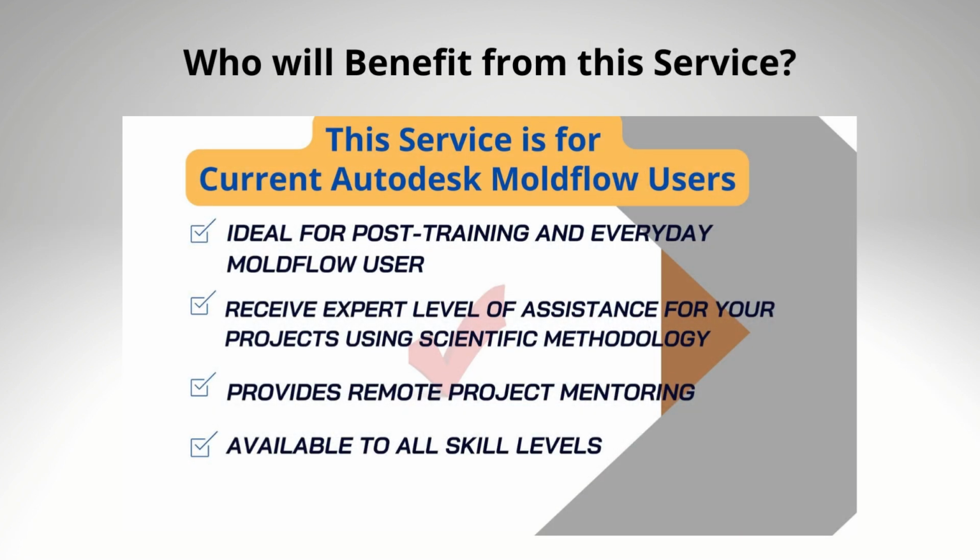This service is for current Autodesk Moldflow users. Ideal for post-training and the everyday Moldflow user. Receive expert level of assistance for your projects utilizing scientific methodology. Provides remote support. Available to all skill levels.